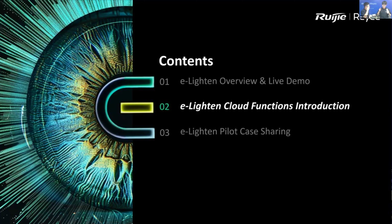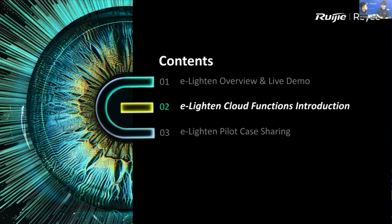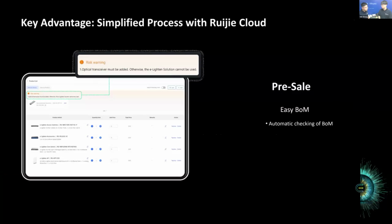Yes, and this is exactly our second part for today's introduction. It is about the e-Lighten Cloud Functions introduction. Pre-sales, deployment and post-sales are all included. In the pre-sales stage, the e-Lighten BOM validator is a powerful tool that can automatically verify whether the BOM is correct. This helps ensure that the e-Lighten components are compatible and can work together seamlessly.